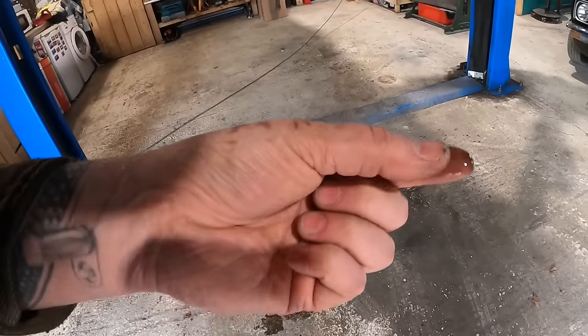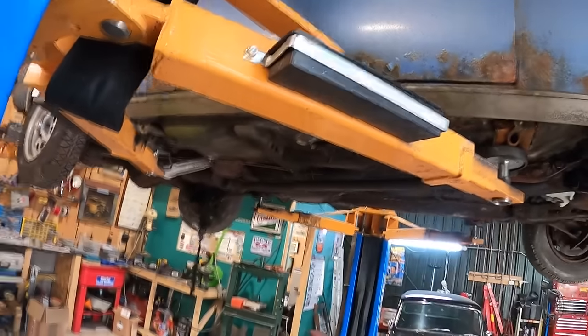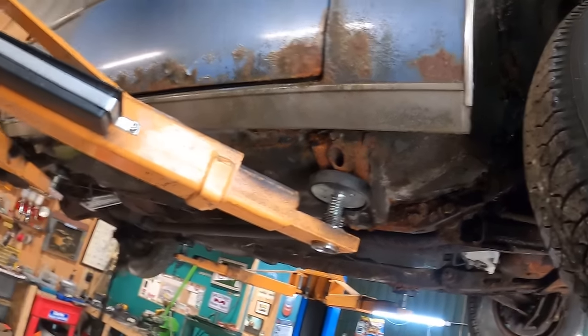There is a puddle of dripping stuff on the floor there. What is it? That is brake fluid. So that's probably one of the multitude of reasons why the brakes don't work. Oh no, look at this. Right, okay, let's get the torch.